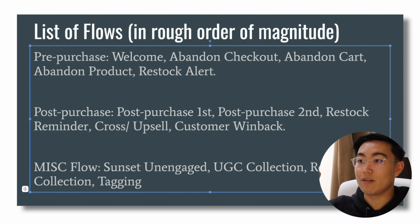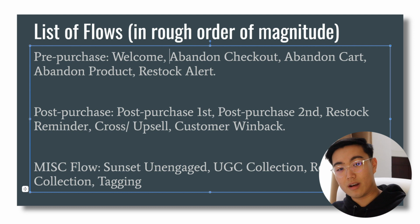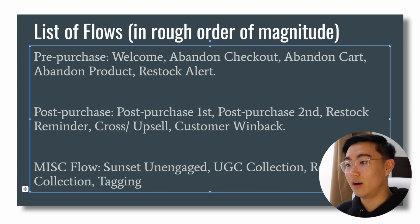Let's say you always have stock issues because you're selling multiple SKUs. People can insert their emails into the box to collect their emails, and then when the time comes, they will be sent a restock alert encouraging them to buy the item that was earlier out of stock.